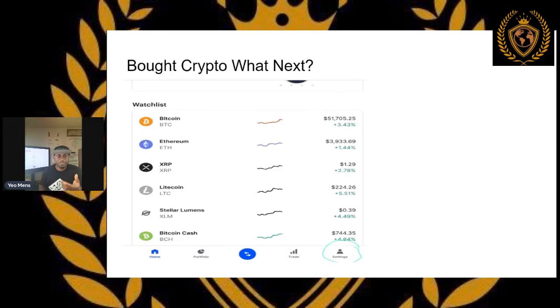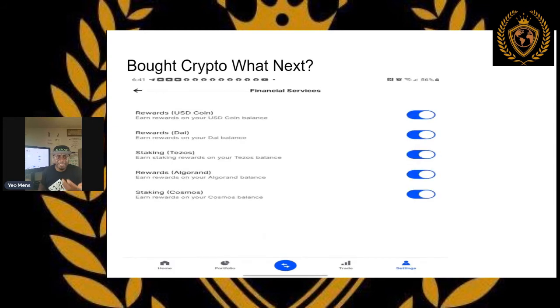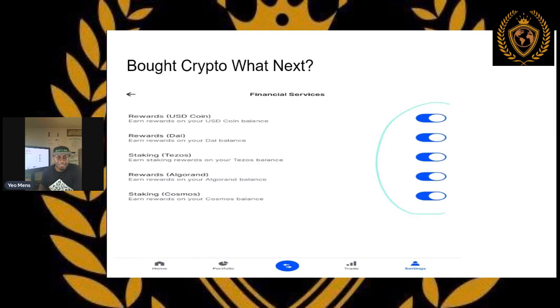Let me see if I can go back up. Okay, so let's say you have Coinbase. This is for Coinbase. You go to your settings and then under financial services, you're able to select. So let's say you want to earn rewards on your USD coin, you want to earn rewards on your DAI coin, you want to stake on Tezos, you want to stake on Algorand and Cosmos. You check all of that. So whatever coin you have, you make sure that you check it, and then you'll be able to earn some interest there. Make sure you check all of that, and then you get some interest along the way whilst your coin is waiting. Because people buy cryptocurrency, Bitcoin, Ethereum for some form of investment purposes or for some rainy day, or they want to make sure it is able to earn them some money later down the line. So that's what you do. And that's for Coinbase.